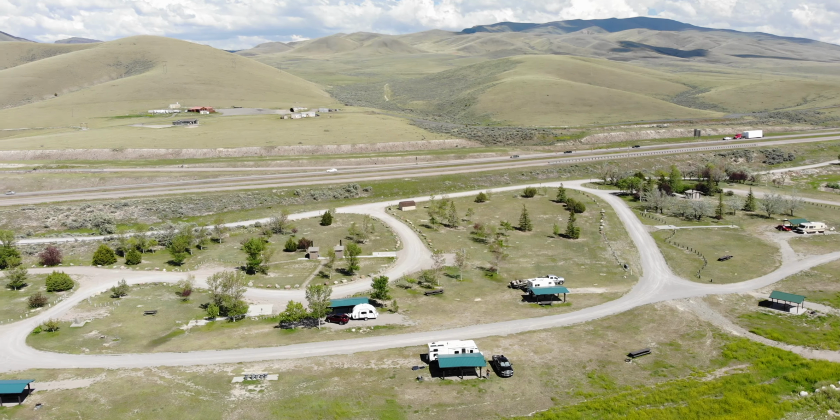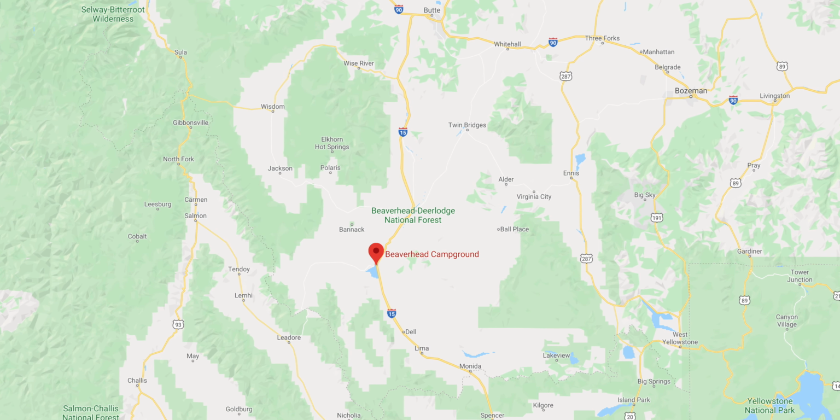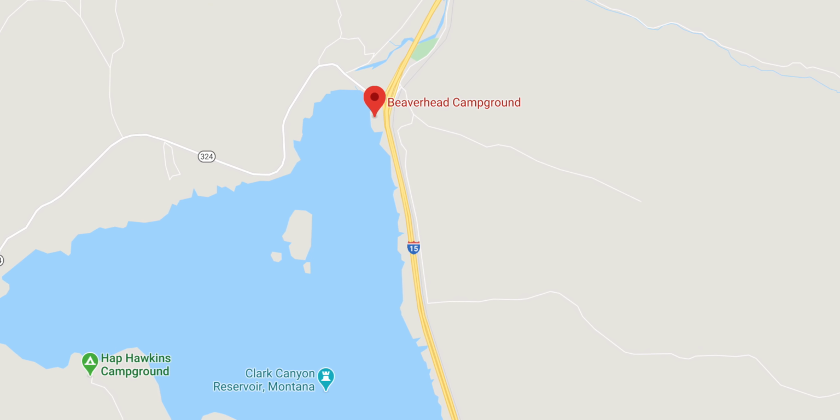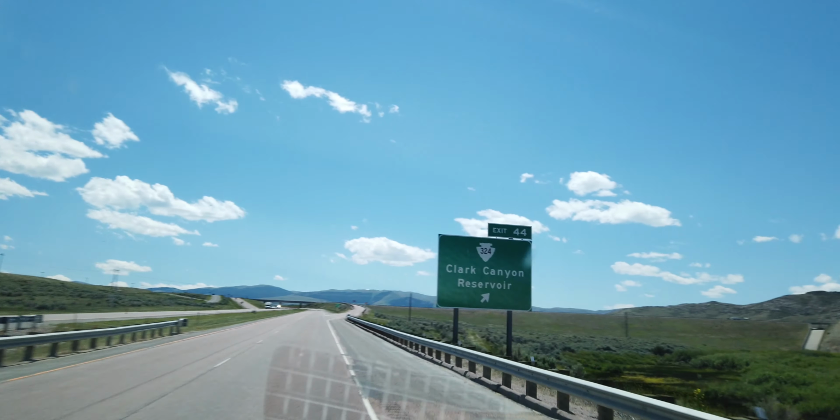Beaverhead Campground is a free campground on the Clark Canyon Reservoir. It's right off of the I-15 on the northeast end of the reservoir by the dam. To get to the campground, you take the exit towards Clark Canyon Reservoir, which is exit 44 if you're coming from the north.